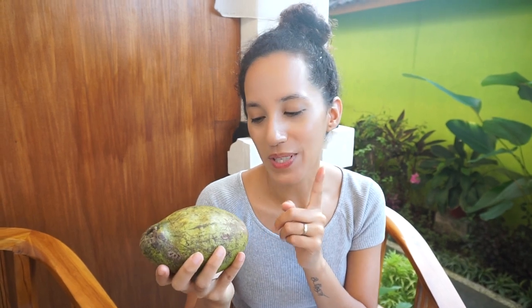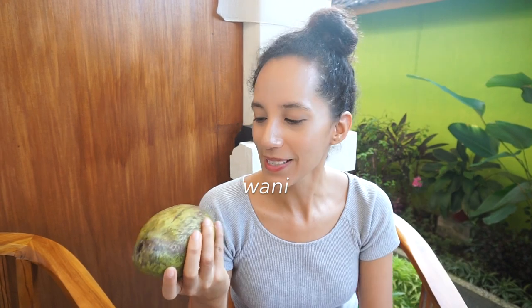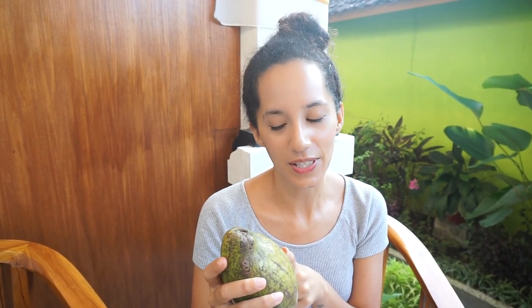The one thing that I was really curious about, that I had never heard of until coming back to Bali this time around, was this white mango. I'll put the name of it right here. I saw it on some other YouTube videos, and I thought, what? I've never heard of this white mango, and Tony has never heard of it either. So we decided to go and look for it. It was really easy to find. There's plenty of vendors selling it.